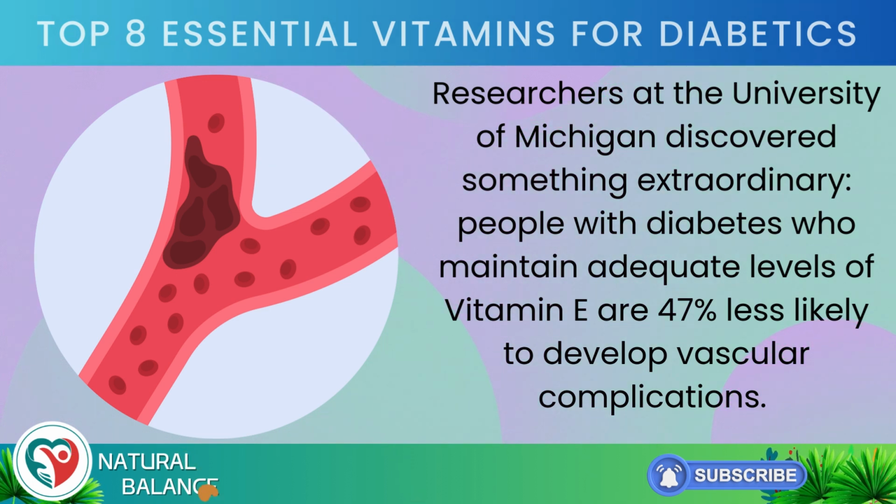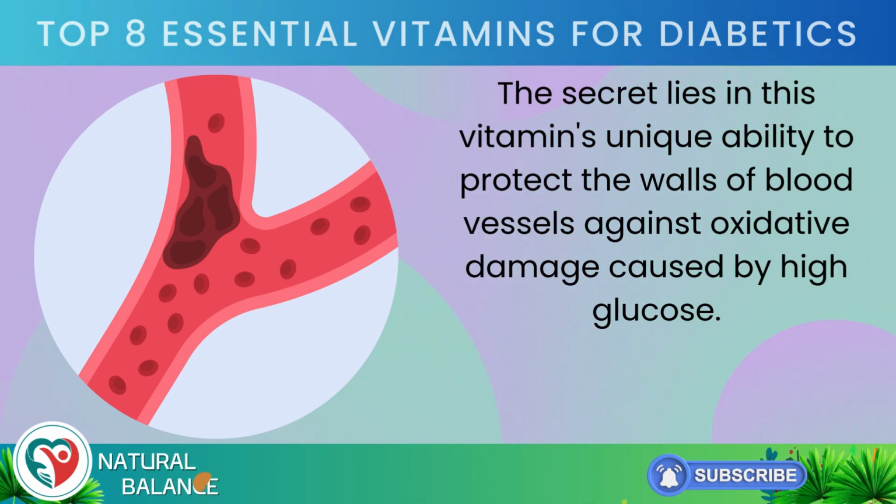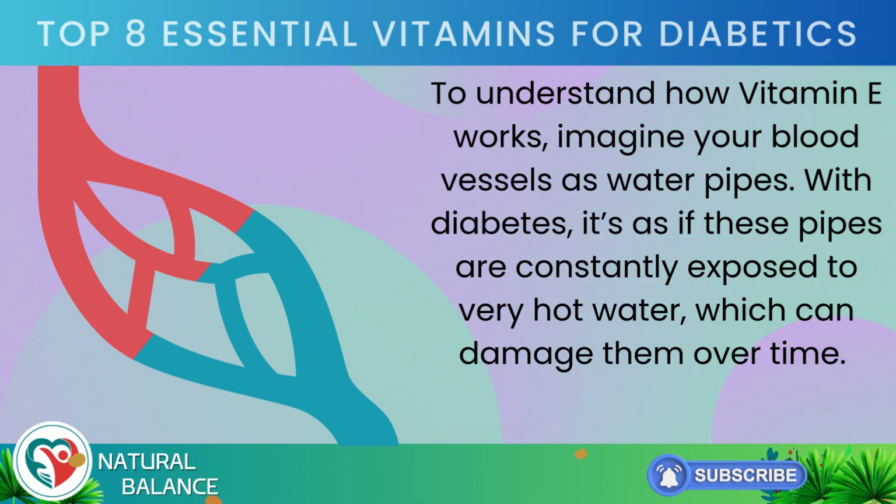Researchers at the University of Michigan discovered something extraordinary. People with diabetes who maintain adequate levels of vitamin E are 47% less likely to develop vascular complications. The secret lies in this vitamin's unique ability to protect the walls of blood vessels against oxidative damage caused by high glucose. To understand how vitamin E works, imagine your blood vessels as water pipes.